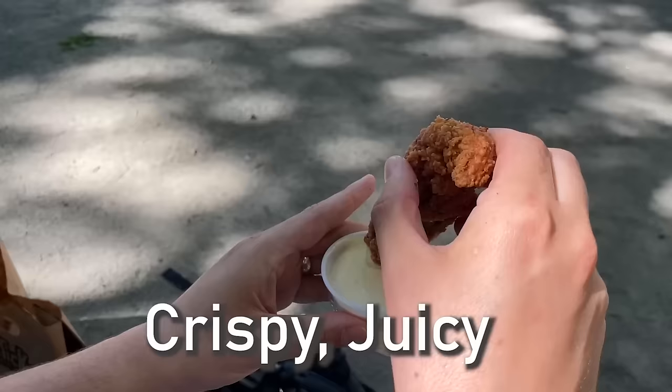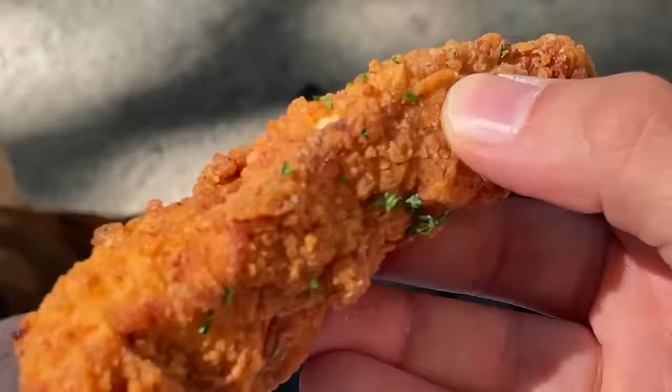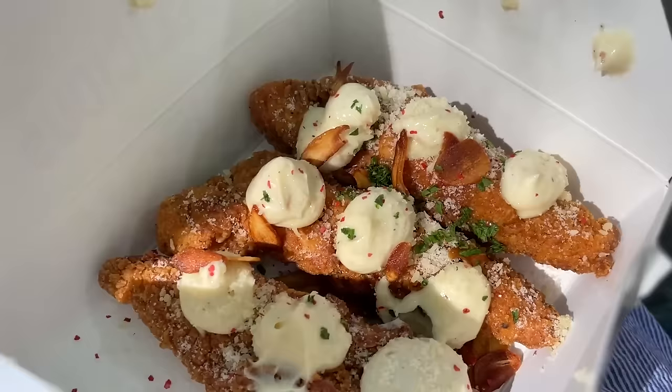So crispy. Crispy, juicy, freshly made. You're not gonna find this too many other places. Really super affordable by New York City standards. And plus, it tastes amazing. For an extra $1.50, you can get one of their specialties, and we got the vampire killer.